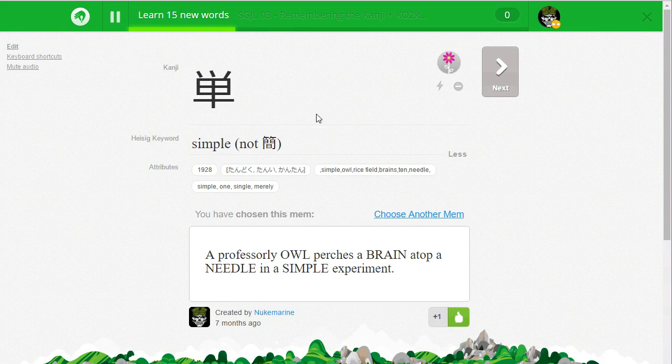Professionally, now here we're going to learn is like owl, which is the little bird claw in the field, and we're going to refer to it as owl. The little 3 strokes here on top of the schoolhouse, that's the owl, which I guess in the U.S. especially, in childhood, you can associate owls with learning. So an owl referring to a schoolhouse, so I guess you can understand how that could be owl. Perched atop a needle, owl perched on a brain atop a needle, simple experiment. We'll see about that.